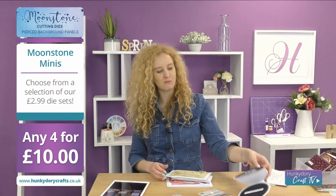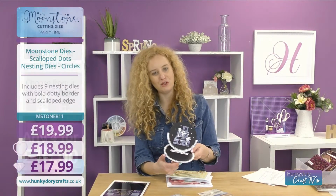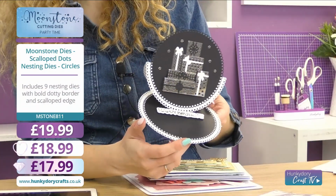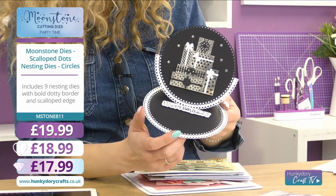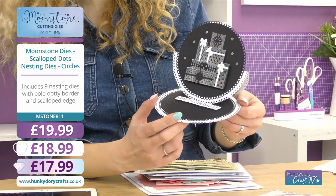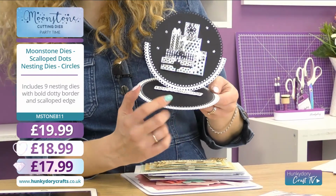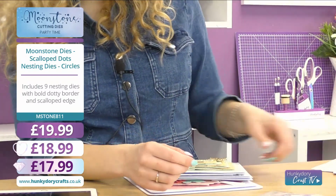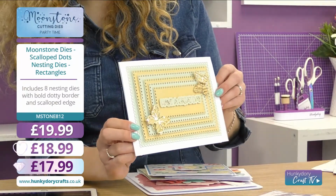Let's show you some card models, because, oh my gosh, these scalloped ones really do make the most beautiful shaped card blanks. I mean, a circle-shaped easel is fancy anyway. With these dies, it is just elevated. We've got that really glamorous black and white card there with the Moonstone Mini as well. We've got this one that just simply mats and layers them out of all of those gorgeous coloured card stocks.